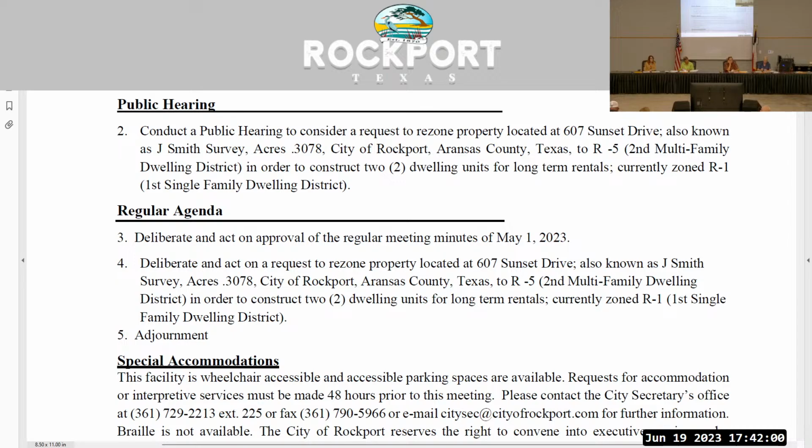We have concerns of traffic. We have concerns of rentals and who would be renting and how long the term. I'm not clear on how long the rental status would be on the properties that they're talking about building.